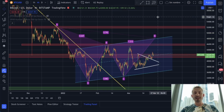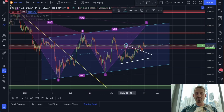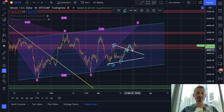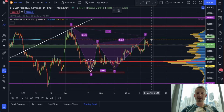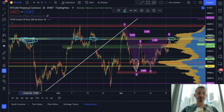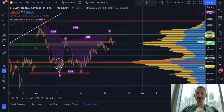Let's see what happens. Let's analyze the situation, because we can see that we did create lower highs right over here, higher lows. We did break out nicely from some small symmetrical triangle and got supported very, very nicely from this range, and also got that bounce. Now, we were hitting that bearish Gartley target, as you can see on the chart. We also had these major levels marked up because of major support bouncing over here, major resistance zone here back in late January. As you can see, this is why we were marking these levels. We hit that to perfection, getting that rejection.